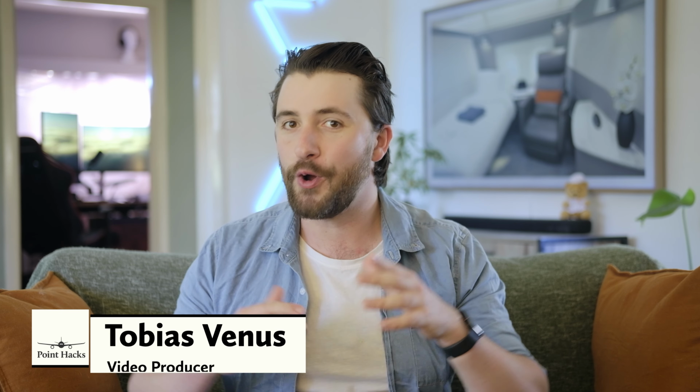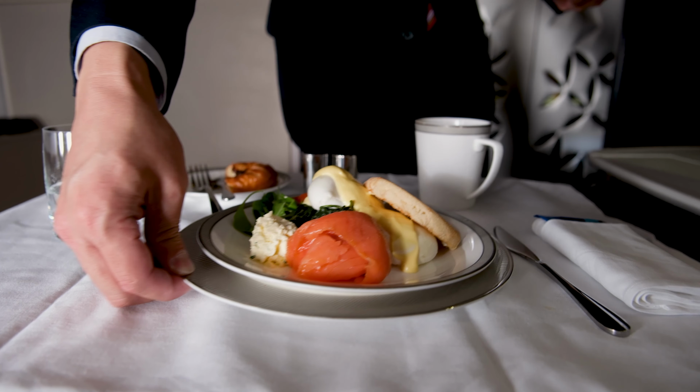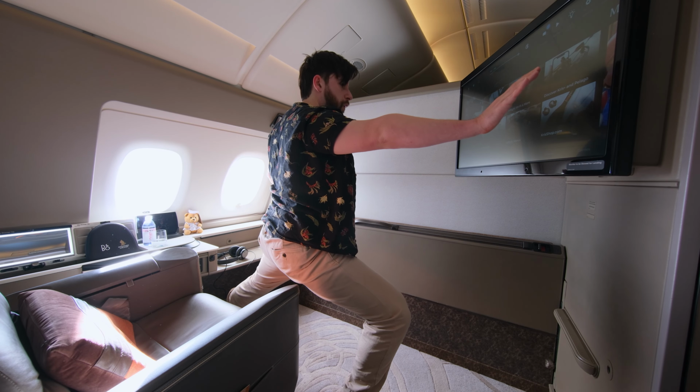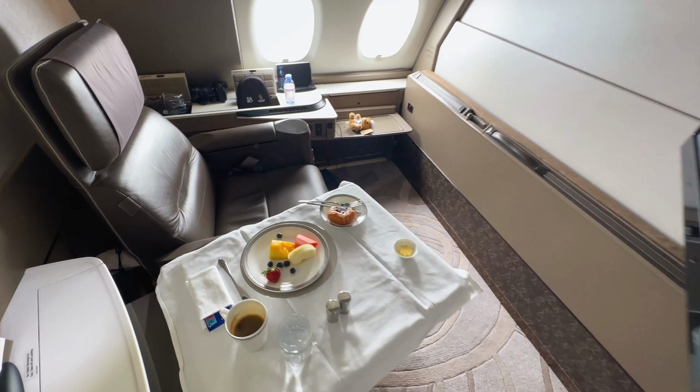Have you ever had your own room on a plane? You can. Multiple chef-prepared meals, bottomless champagne, a reclining armchair, and a fold-out bed. Enough room to do yoga. This is Singapore Airlines first-class suites aboard their A380, and it's beyond anything I've experienced on a plane before.